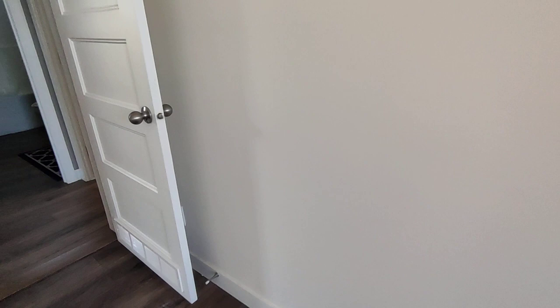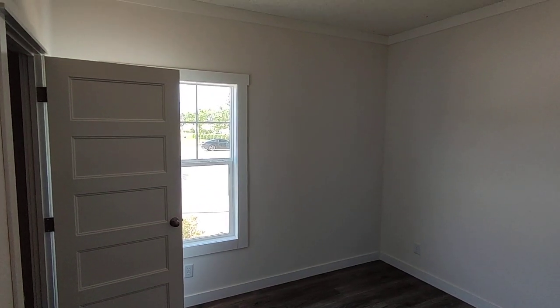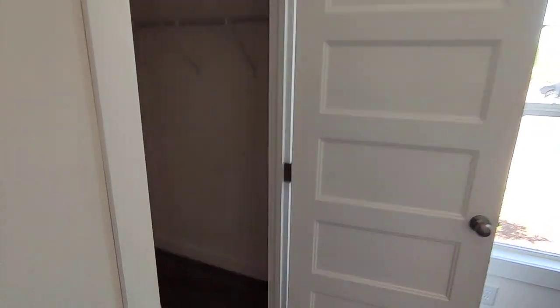This is a decent-sized bedroom. Definitely want to throw some carpet in here as well. And we have a decent closet. Get some shoes up in here, whatnot, what have you. This is decent. You can mount your TV on one of these walls.